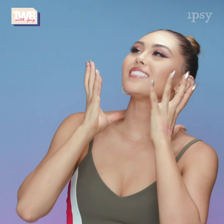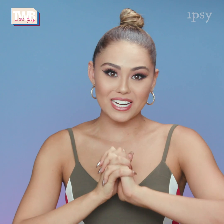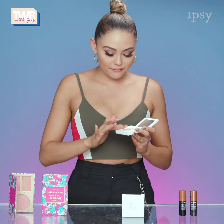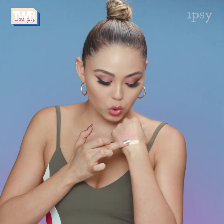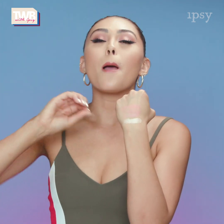It just looks kind of like kissed from the sun. You know what I'm trying to say? And it is very universally flattering. So you could see here when I swatch it, it has such a gorgeous pigmentation. It is beautiful. And that's because it actually has a really cool formula to it.